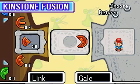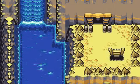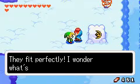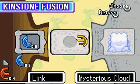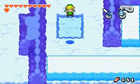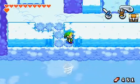Oh, okay. I don't know what you could do about that. But he is called Gale, apparently. This makes sense. Does this thing want me to? I guess the cloud wants me to do that. Wants me to fuse Kingstone pieces with it. Okay. New place. I guess the point of this place would be that there.